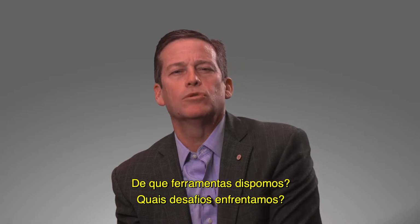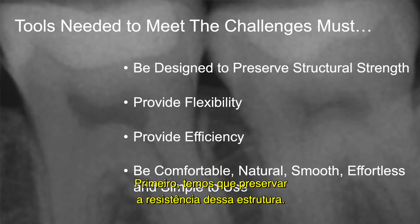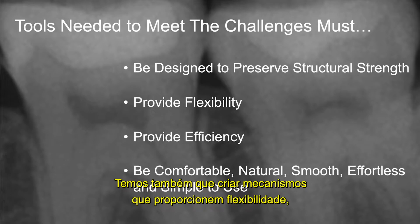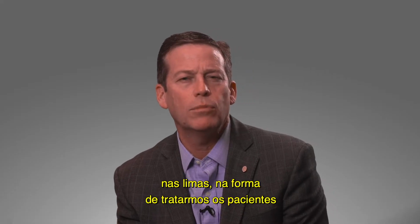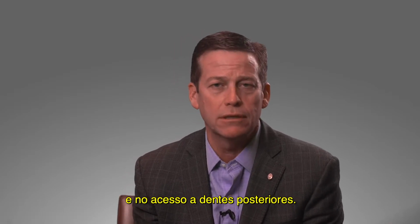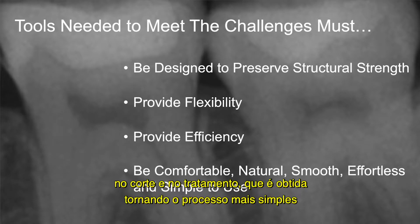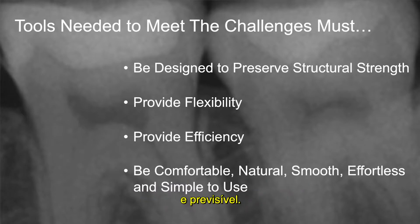So what are some of our tools? What are our challenges? How do we address these issues? Well, 1, we have to start thinking about preserving this structure for strength. Also, we need to create things that provide flexibility, not only as a file, but also in the way that we treat patients and accessing patients and posterior teeth. We need to have flexibility, but also provide efficiency. Efficiency in cutting and efficiency in overall treatment by making things simpler and more predictable.